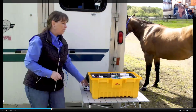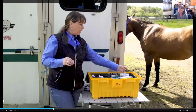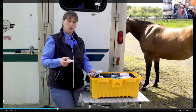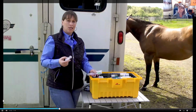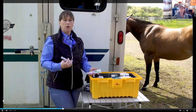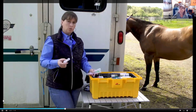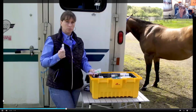The other things that I'm going to have in here, as you can see, I have syringes. I also have some needles. This would be if I had a horse that I needed to do an IV injection of Banamine or something like that to reduce pain, I can do that. Now, you need to be trained. I've been trained on how to do IV injections, so I can do those. If you don't know how to do IV injections, don't do them, okay? But I have these on hand.